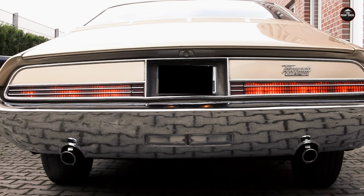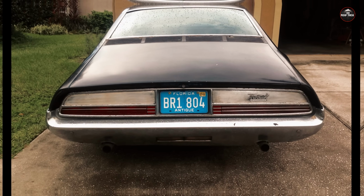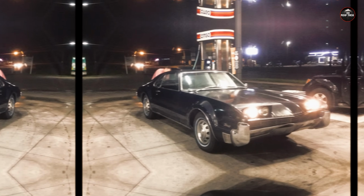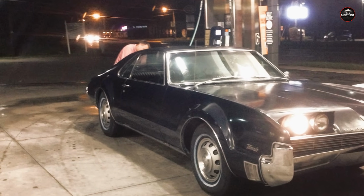Under the hood, the Toronado featured a massive 7.0-liter, 425 cubic inch V8 engine, producing 385 horsepower and 475 lb-ft of torque. This powerful engine, combined with the front-wheel drive system, provided exceptional traction and stability, particularly in adverse driving conditions. The car's innovative design also included a unique suspension setup with torsion bars at the front and a beam axle at the rear, delivering a smooth and controlled ride.